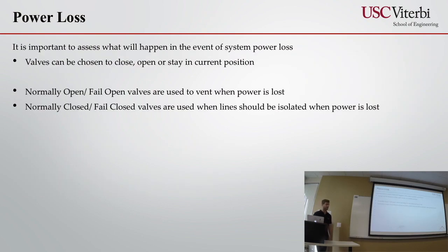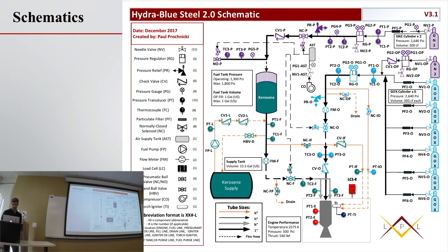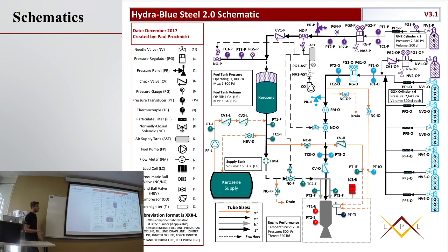So this is a slide I didn't really have time to finish, but a really important consideration is power loss. What happens if the power goes in your system? So where are we? The power is lost on, actually this is better because it has more of it. The power is lost on Hydra. What happens to the valves? You're probably going to want your propellants to shut off. So we've made these valves normally closed. You want the pressure in this tank to vent, so that's why this valve is normally open. So considerations like that.